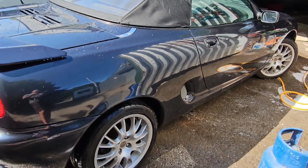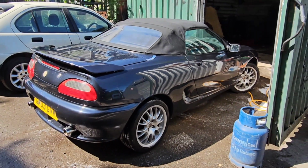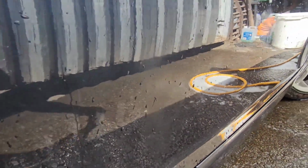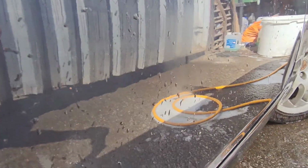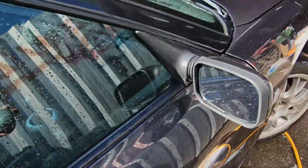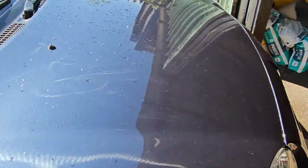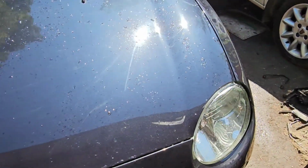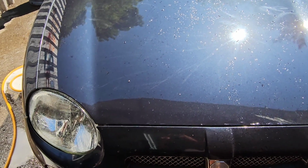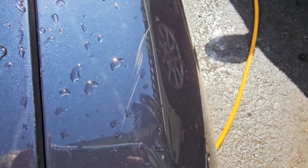So we can stand back and go, ooh. This will come up much better. Can we see that rough patch there? Can you see it? Just there. It's not dreadful. Around the bonnet, it's quite swirly. It's quite swirly where it's been tampered with. And there's another scratch there.